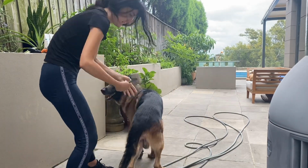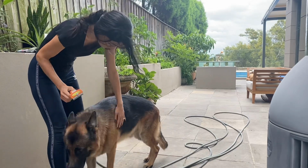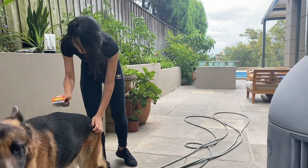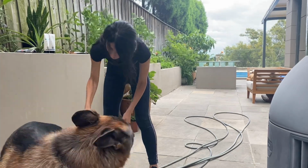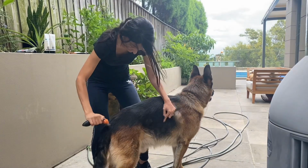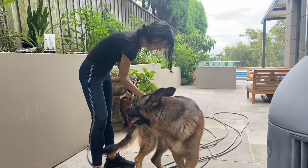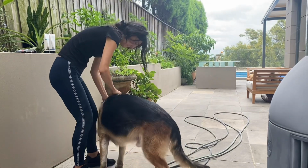We start off with brushing. This time around he didn't really need a lot of brushing, so I just did a quick one, and as you can see he really enjoys it on his bottom side, and that's usually where most of the fur falls out really, so he enjoys this a lot.